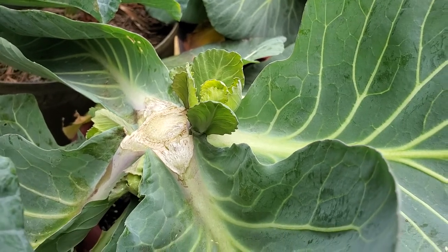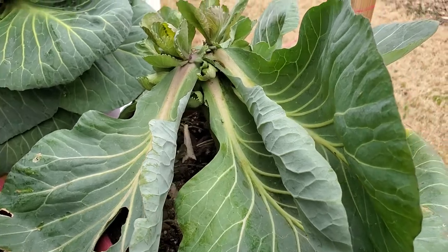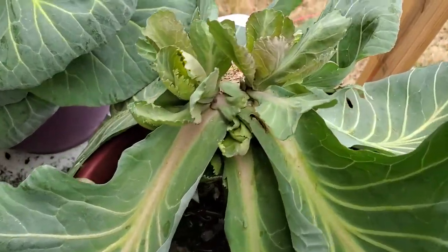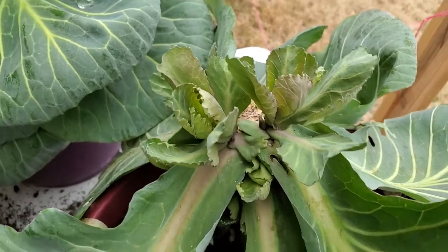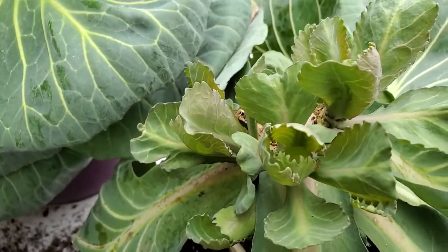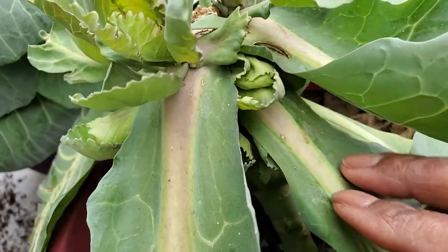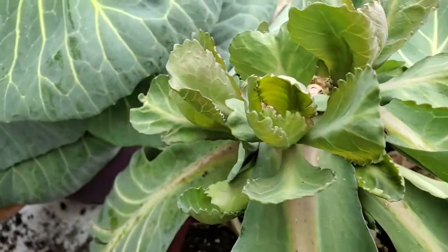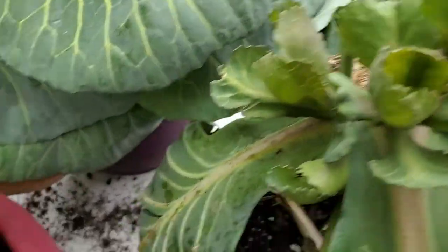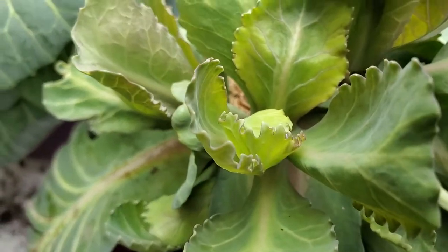I showed you this cabbage plant on Saturday on my live video to show how it would form additional little cabbage heads, and in just a couple days time this is what has occurred. Look at all of the additional little heads that are forming on this cabbage. Isn't that amazing?